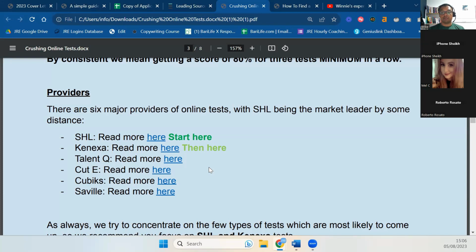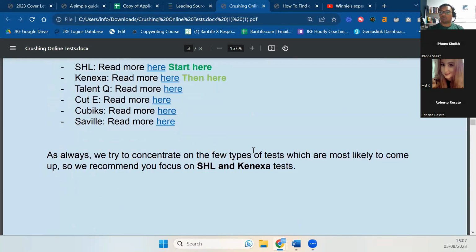Some of you may also be familiar with gamified tests. PwC does them, Deloitte, Deutsche Bank, and also job simulations. I recommend that you use Graduates First. It's quite good. A lot of universities provide that as well.